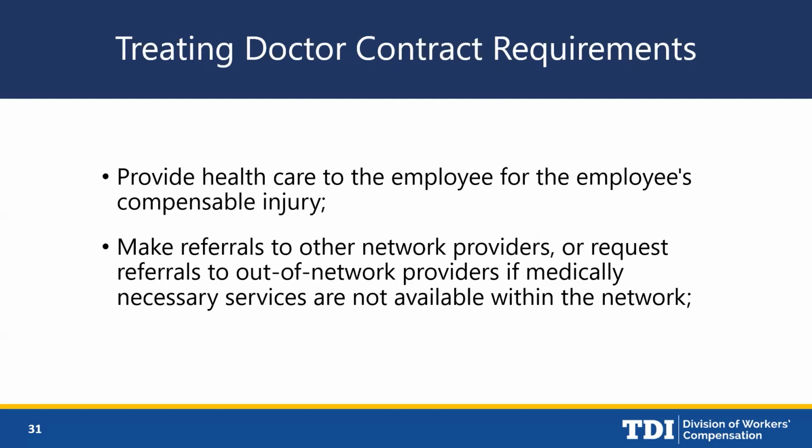What is a treating doctor required to do? Well, first of all, they have a business contract with that network. That network contract needs to be accessible to staff that needs it, and the treating doctor needs to know what is outlined in that contract. And it says that they must provide health care to the injured employee's compensable injury. That's part of the contract. That's the main reason they're having a contract, is they're going to be providing health care to those injured employees of those employers that have chosen to be part of a network.